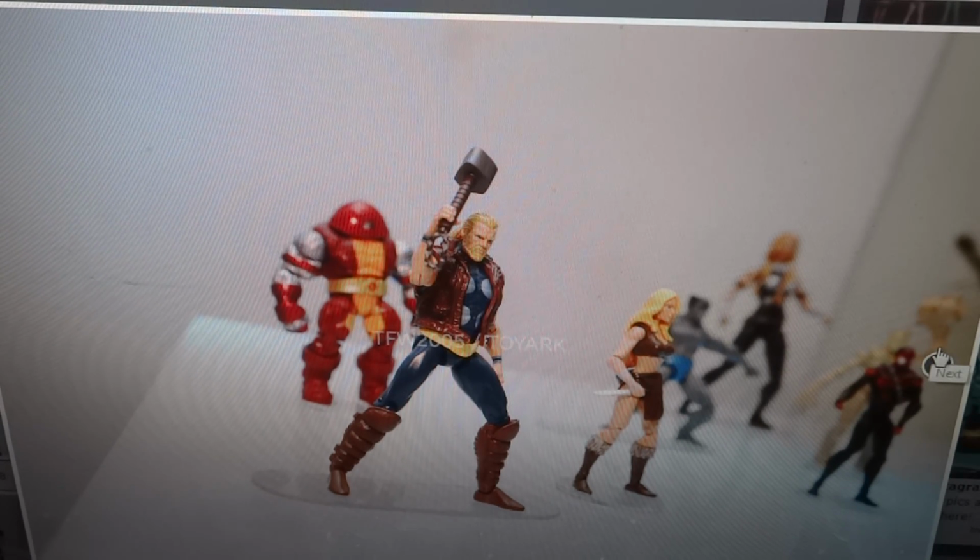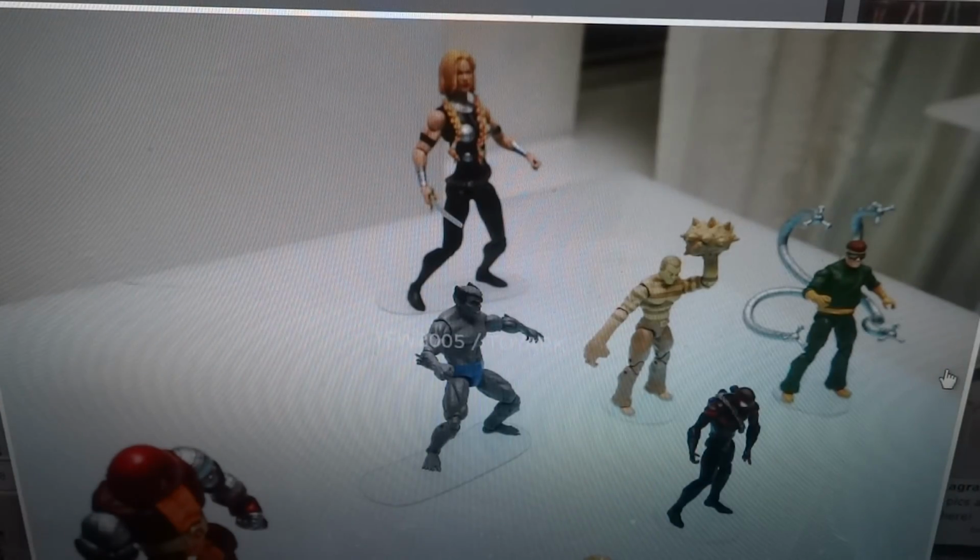We get this, I'm not quite sure who this is. It looks like a version of Thor. Looks like he's got some good articulation. Really nothing too interesting for me, so I'll probably be passing on this one just because I really don't see anything too fantastic about it.